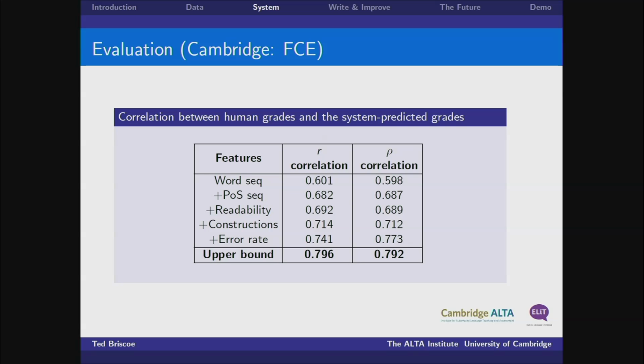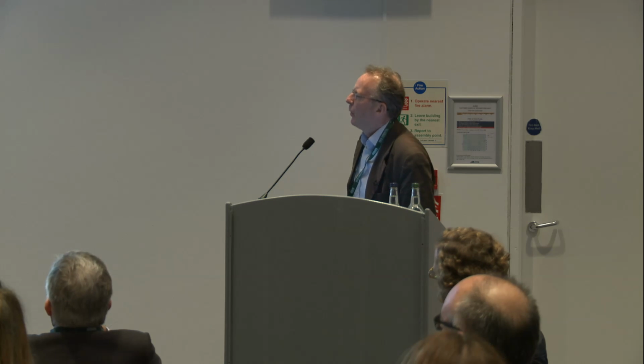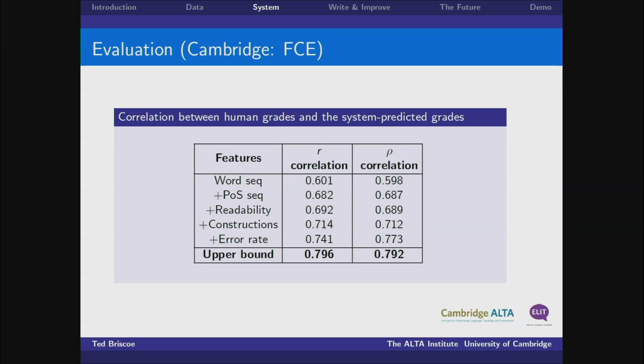Now the upper bound here isn't 1, so correlation is something that goes from 0, no correlation, to 1, perfect correlation. But if you compare two examiners marking a script, even good examiners, senior people who work for Cambridge Assessment and train other examiners, you're going to get a correlation of around 0.8 because this is not an absolute task, right? It's not like marking maths or checking if a computer program computes the right function or not. As we add in these features of these different types, we get closer and closer to this upper bound, but we're not quite at it with this particular model. This is from a fairly early experiment with FCE scripts.